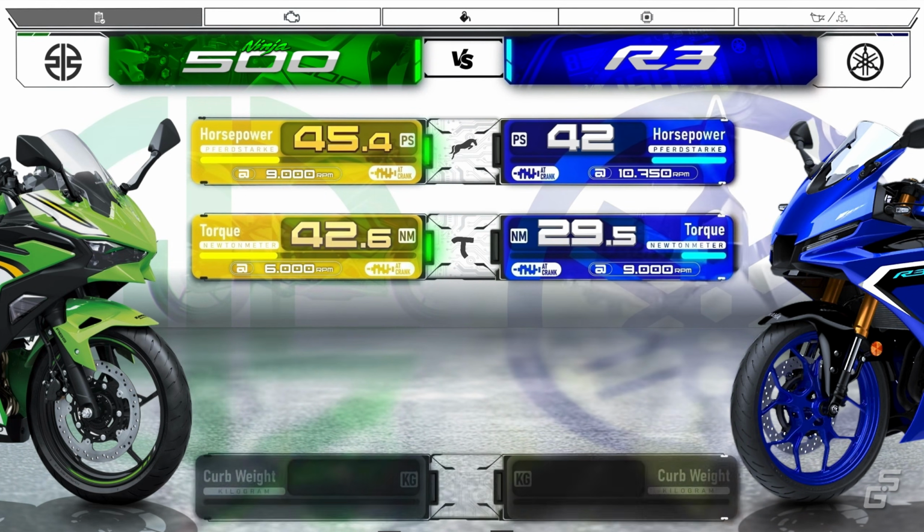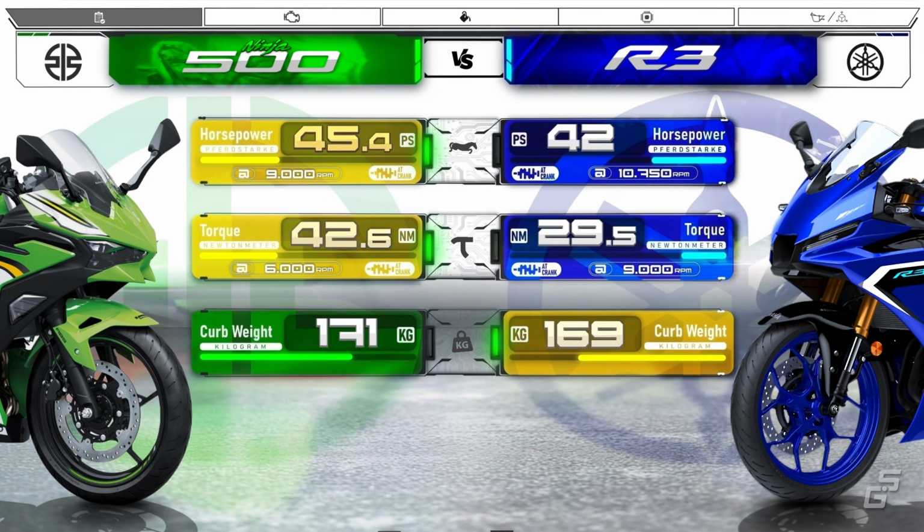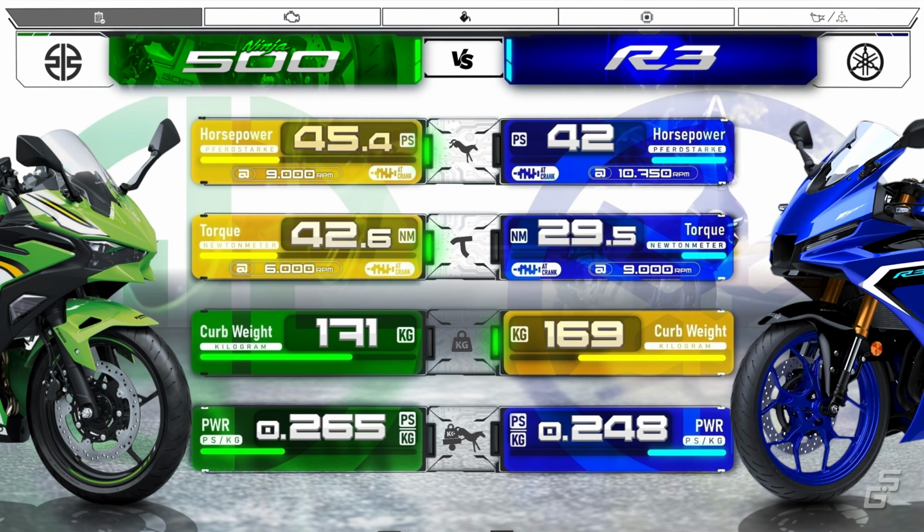The R3's only advantage is its slightly lighter weight, being 2 kilos less, but even then, in terms of power-to-weight ratio, the Ninja still leads with a 7.4% advantage.